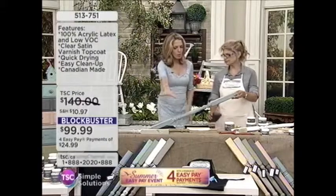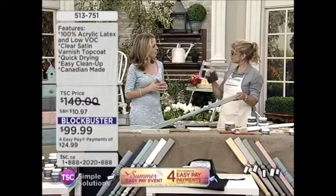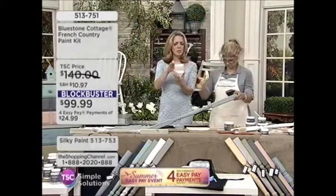Now, with the amount in our Blockbuster, how much can I actually paint with that? Can you give us a ballpark figure? That armoire you saw, I did with one 500 ml jar. Okay. Could we bring that picture up again? Is that too much trouble?